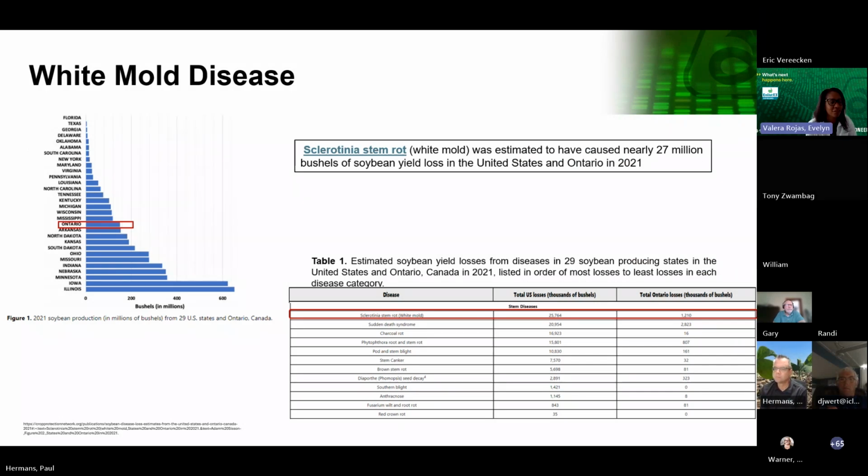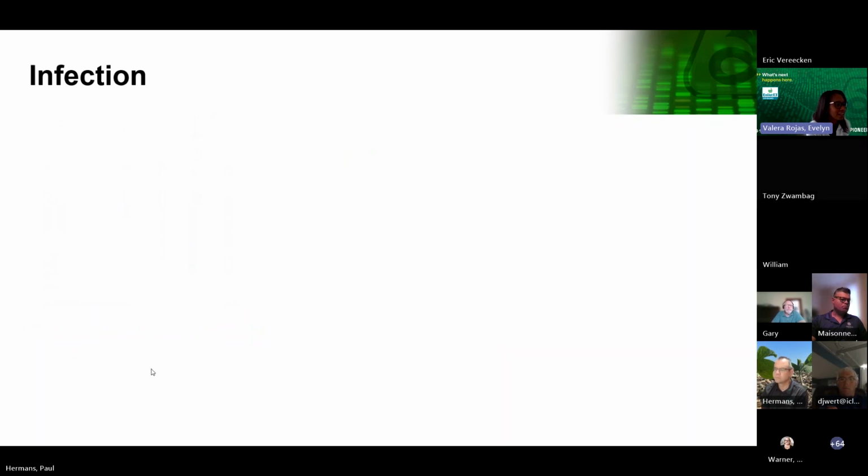The white mold disease, if we take a look at, I just brought a couple of tables that I borrowed from the USDA crop protection publication. It is data for 2021. I couldn't find anything more recent, but it depicts the idea that I wanted to share with you. The losses caused by white mold, or sclerotinia stem rot, that's another name for the disease, back in 2021 were estimated at around 27 million bushels just for soybeans in the United States and in Ontario.